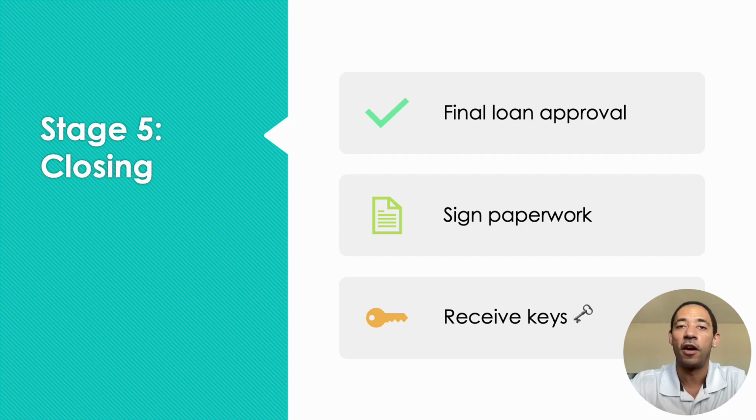So the house can come in at value, which is good, which means we can move forward. It can come in under value, which means we have to potentially renegotiate and make sure that you're not paying more for the house than it's actually worth. Or if the appraisal comes in over the purchase price, then that is great, because that means that you have instant equity in the home.